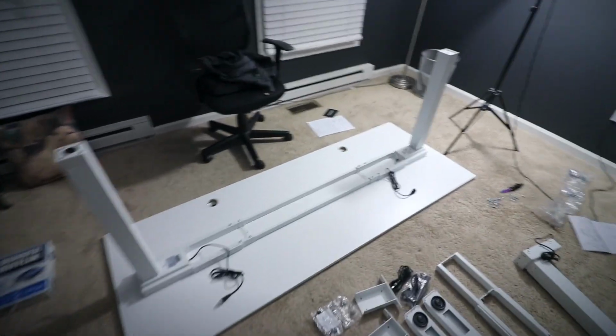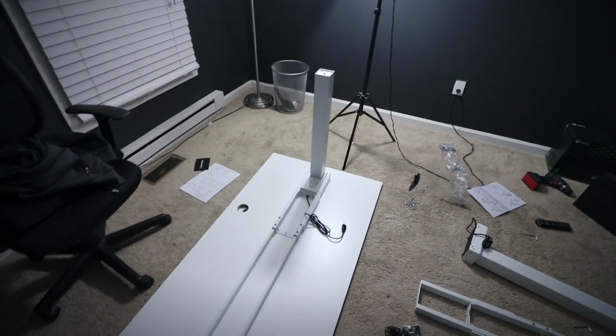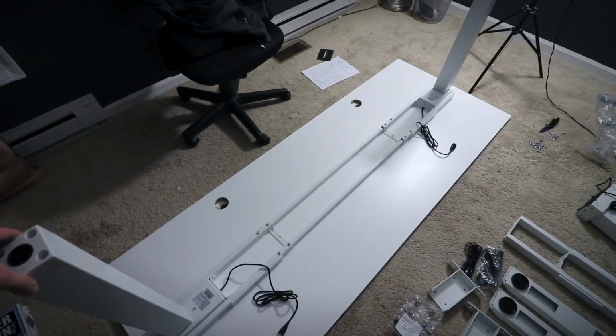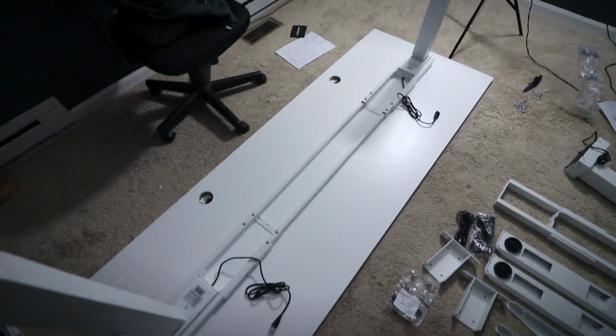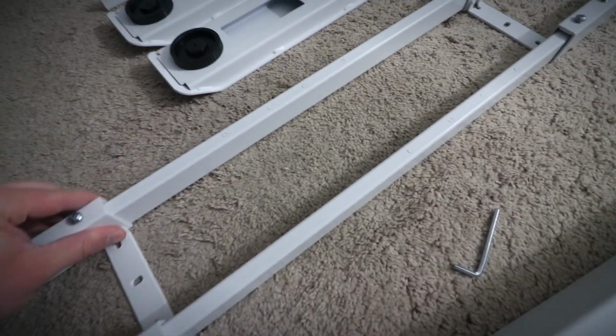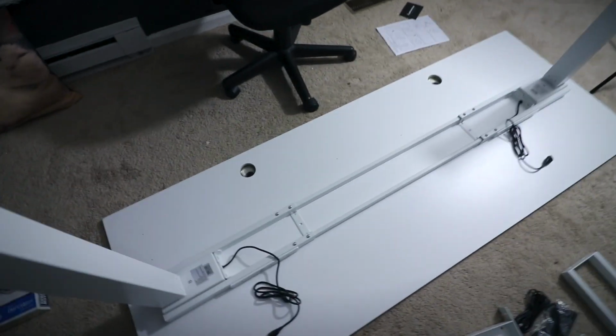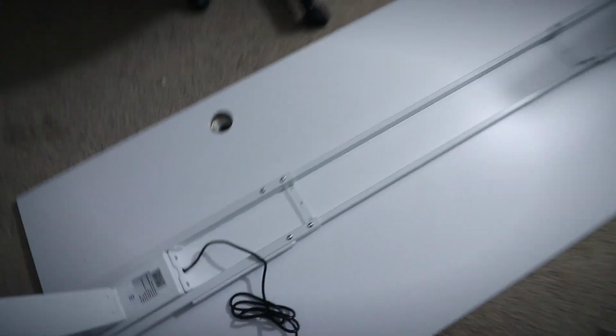Making progress. But what's interesting is it's up to you to determine the width of this. Because if you look, it's not attached yet. But this beam right here actually extends once you loosen these screws. Check it out. I've never seen that before on a desk. It's pretty cool. So anyway, once you get the size right, you place it against the tabletop upside down, line up the holes, and then I guess we'll screw them in later.